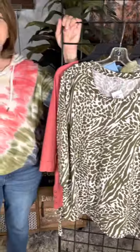So Sportelle, super soft fabrics, great easy styles, Missy, Petite and plus sizes.